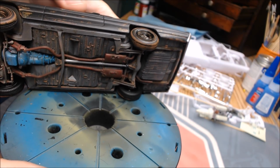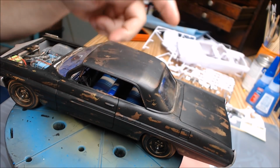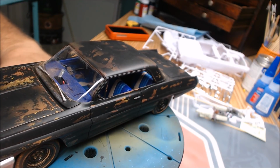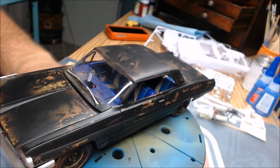So, yeah, that's what I wanted it to be, guys. That's what it is. So, that'll be the final on the 62. And we're going to leave it at that.